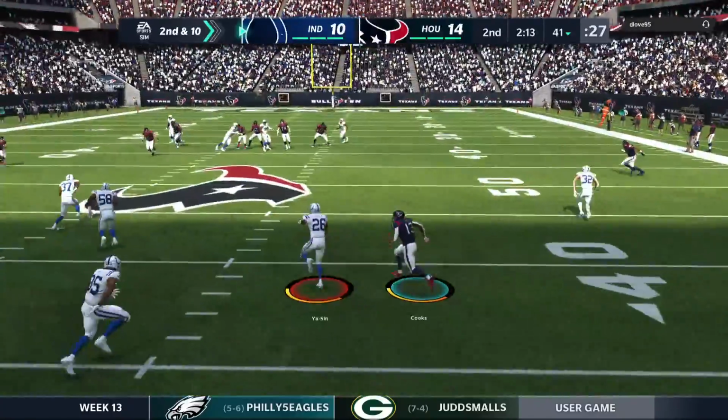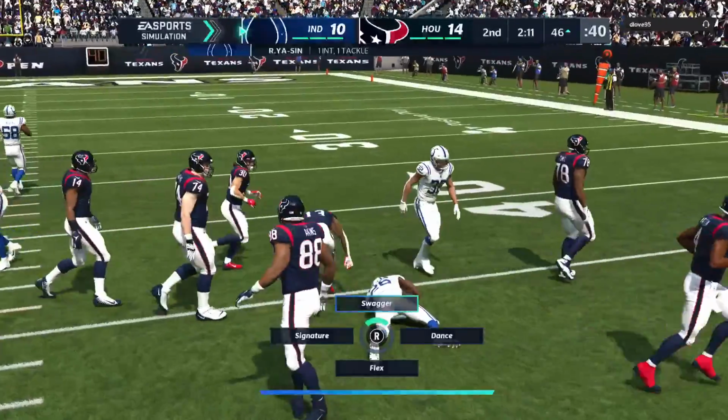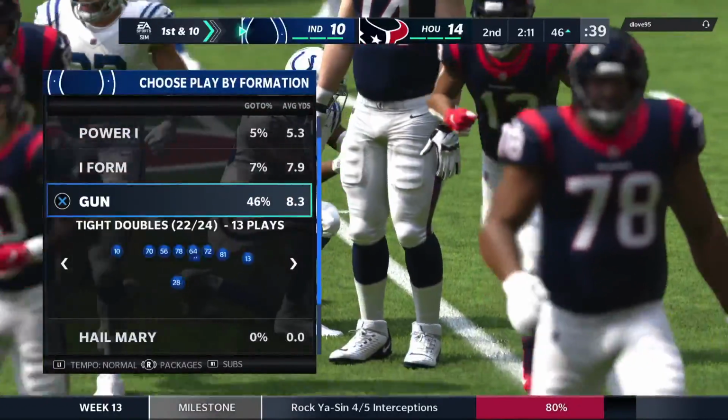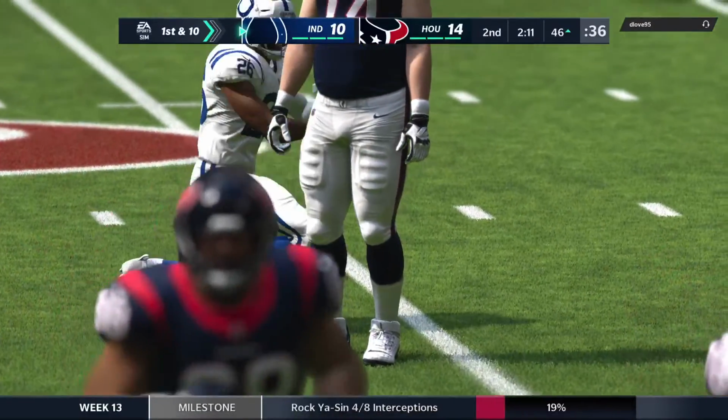Looking for Cooks, and it's intercepted. Picked off by Rock Ya-Sin. And the return across midfield and to the 46-yard line by the Colts. Well, when I looked down, he was kind of shaking his head right after he threw that pass. What did you see?